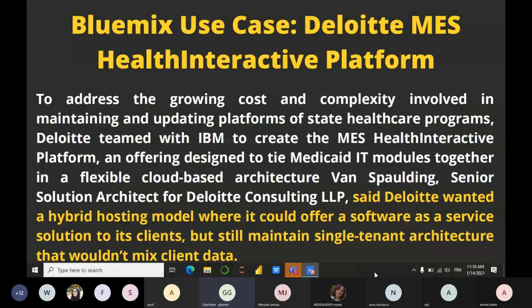So to address the growing cost and complexity involved in maintaining and updating platforms of state healthcare programs, Deloitte teamed with IBM to create the MES Health Interactive Platform, an offering designed to tie Medicaid IT modules together in a flexible cloud-based architecture. So Van Spalding, who is a senior solution architect for Deloitte Consulting, said Deloitte wanted a hybrid hosting model where it could offer a software as a service solution to its client, but still maintain single tenant architecture that wouldn't mix client data.